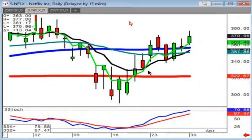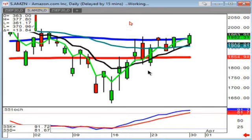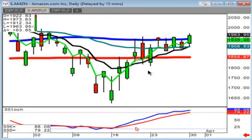So we already have good, strong evidence that there is buying occurring in the market in general, and we can see the biggies doing patterns that we recognize. If Amazon opens positive tomorrow, what type of pattern do we have? We've got a bobble breakout, which implies there's going to be more upside.